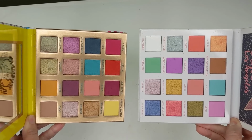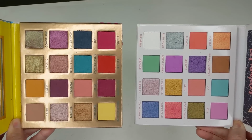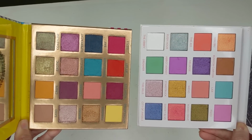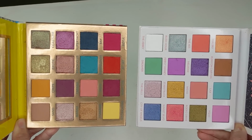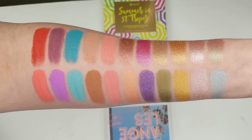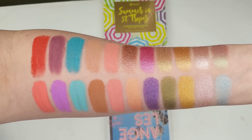The first one I thought of was the BH Cosmetics Hangin' in Hawaii palette. This is another kind of summery themed one that they did as part of the travel collection way back when they first started this. And they don't look exactly alike, but they do have that similar kind of bright summery theme going on. And I love the duochromes in the Hawaii palette. I think they are so beautiful, the ones towards the right-hand side of your screen.